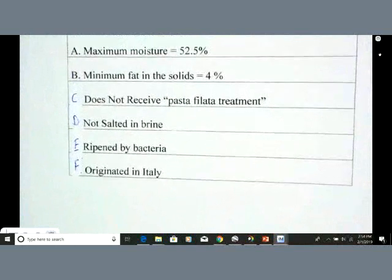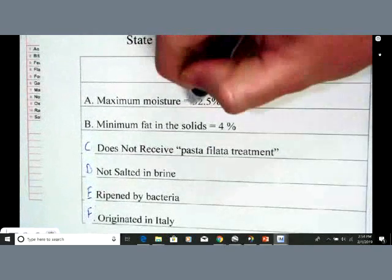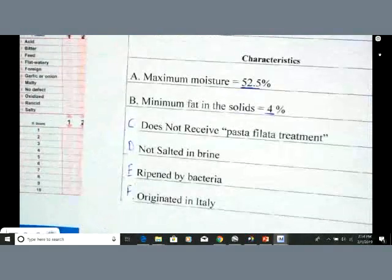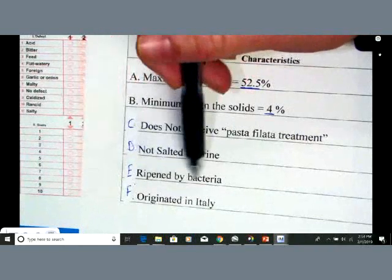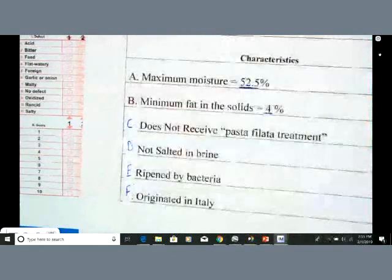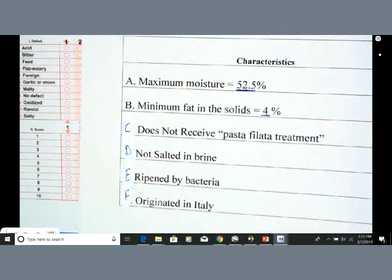Move on. This is an example, and as you can see, that is the time in which I caught myself with my alphabet error. And this would be a sample handout that I just took that same chart, and all I did was change the numbers, indicated that it does or does not receive the treatment, indicated whether it was or was not salted, what it was ripened by, and where it was originated from. So this will be handed out when the students get to the cheese identification. I'm going to set that to the side and go over this part of the scorecard.